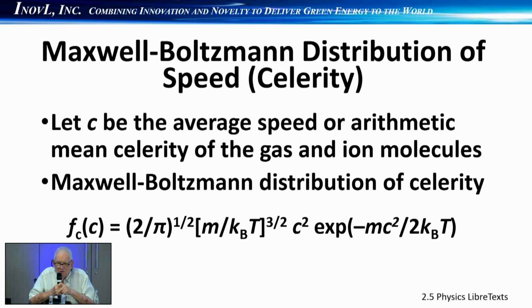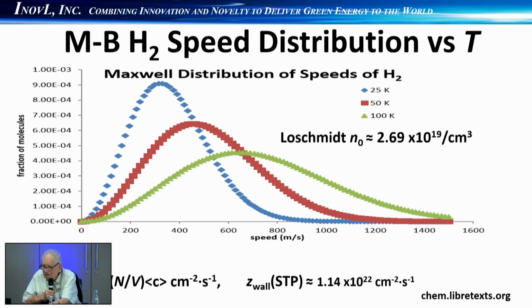And for those who've forgotten why the speed of light is designated by c, we need to do this in terms of celerity. Well, there again, we see the lovely equation at the bottom of the page, and we see 1/2 mc squared. That's the energy of motion of the ions, and we see our 25 millielectron volt kBT in the denominator. All right, so what then does this curve look like?